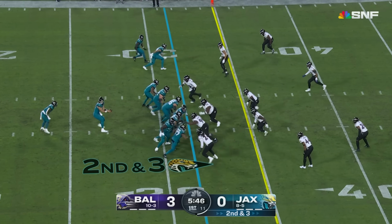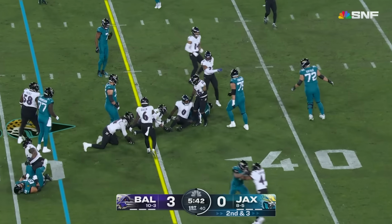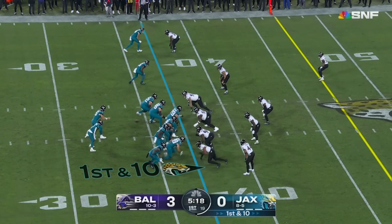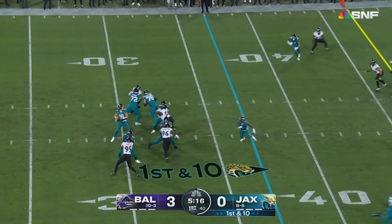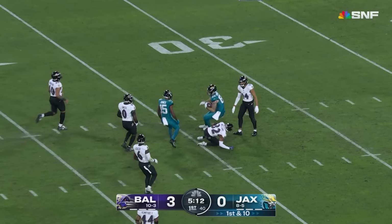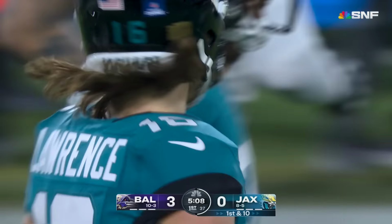To try and create something. Gain of 7 each again with the inside runs, going to get a first down to the 37-yard line. ETN run picked up first down, and Lawrence to the air. In the middle, it's brought in by Luke Farrell, the tight end. Out to the 35-yard line.